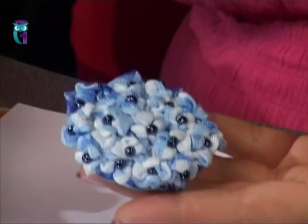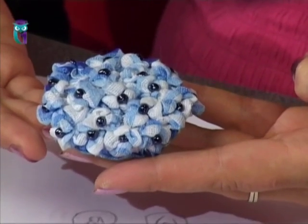If you have understood how to make the first brooch in the form of an aster, you won't have any problems with making a brooch in the form of a hydrangea. We begin our work with the scheme, drawing directly on a handkerchief.